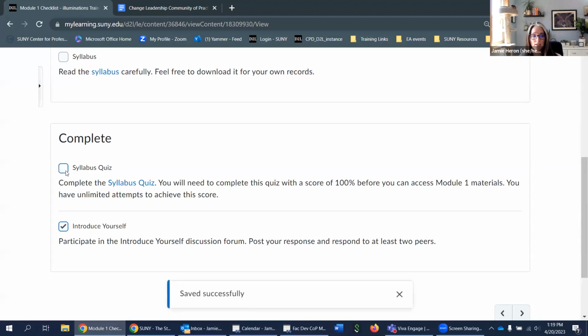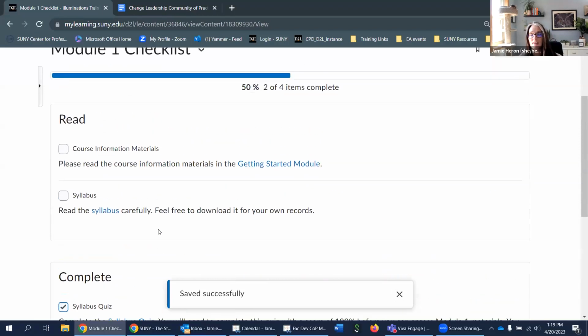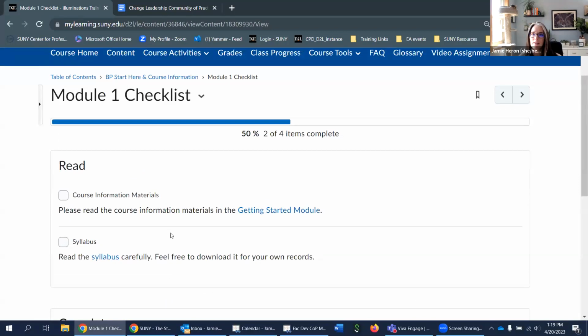And once they're done with this, they can click the checks and they can feel confident that they have completed the checklist and everything that they needed to do for this particular module. So this is another tool that we didn't encourage people to do when we were triaging, just getting people started. But these kinds of tools within Brightspace make the learner experience a little bit more simplified.